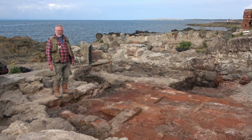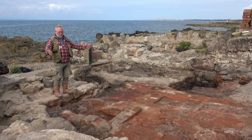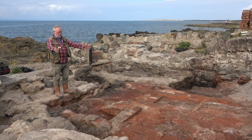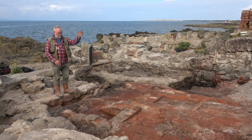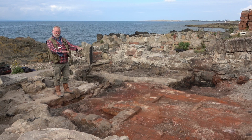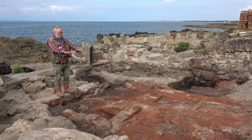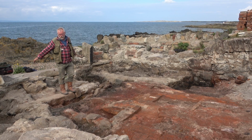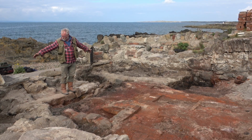Well, this is the end of our day two within this area. As you can see, we've got rid of all the Victorian structures, the sleeper beams, the walls and things, and we're now down onto the salt pan structures itself. We've got the walls coming round, the original construction, probably 1630, coming round behind me here.